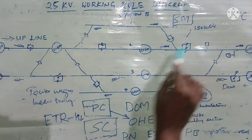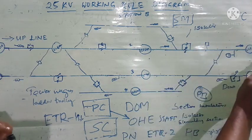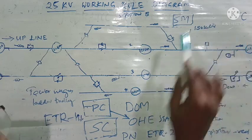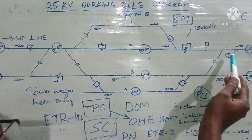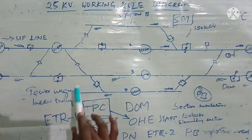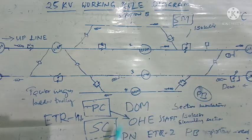Sometimes the OH staff awaiting this power block will have to use a tower wagon or ladder trolley along with it. In that case, it will become a line block also, because when the power block is there, we cannot send electric trains. When they are working with the tower wagon, we cannot send diesel trains also. So in that case, it will become a line block. So no trains can be sent into the section till this power block is lifted. In such a case, a message will be given to the station master that a tower wagon or ladder trolley has to work in the section. So that much about the programmed power block.